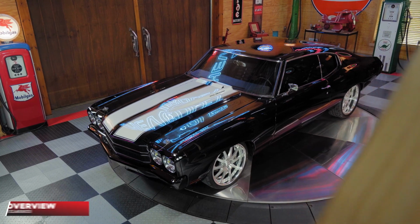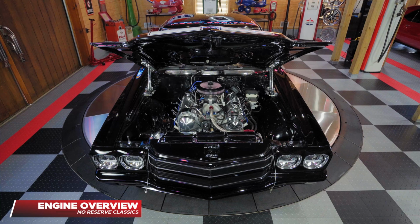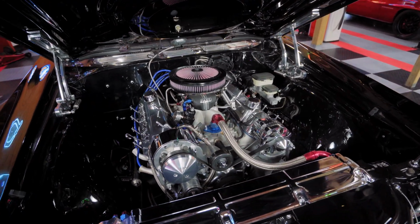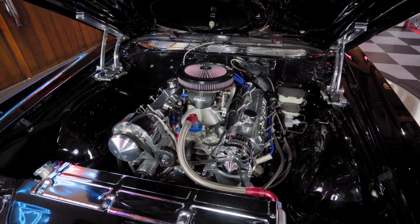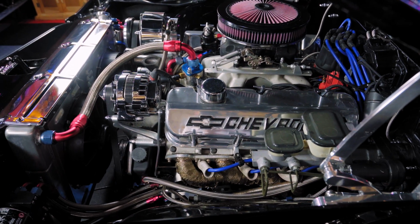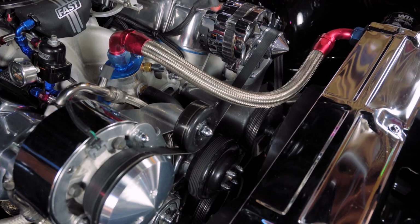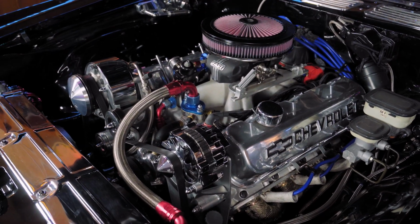All right, so let's take a look at this 1970 Chevelle. Under the cowl induction hood lies an Eric Nichols-built 496 cubic inch motor with over 600 horsepower. It has been mated up to a turbo 400 automatic transmission that has been fully built to withstand all the torque and horsepower that is given to it. A few of the components that have been installed on this motor are vintage air conditioning, power steering, an electric fueling system by Fast, and even a 150 amp alternator.